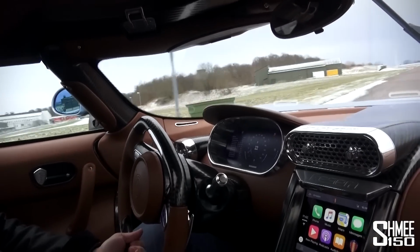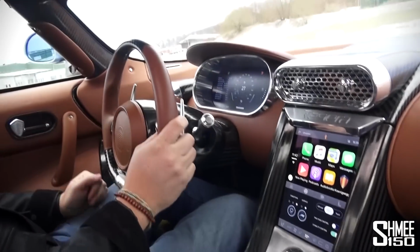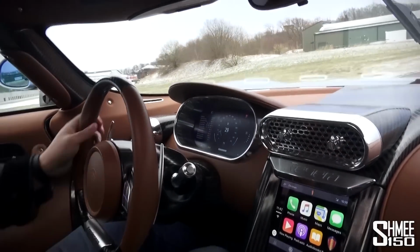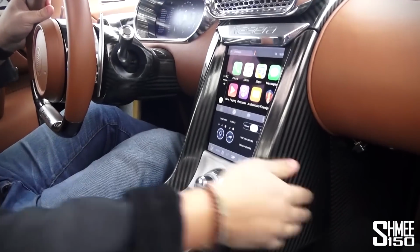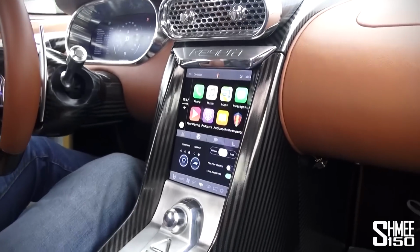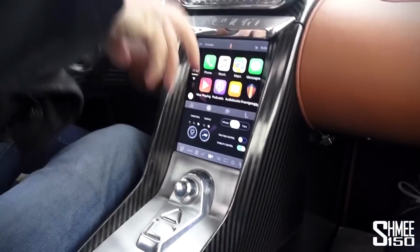As we saw yesterday, of course, we're in a full carbon tub, well, the new design of the carbon tub. Yes. And all the sounds you hear through the car. So you can see it's a bit wider tunnel, but it's still not obtrusive. And that's storing all the batteries. Yes, there's a big battery in the center tunnel here. Yes.